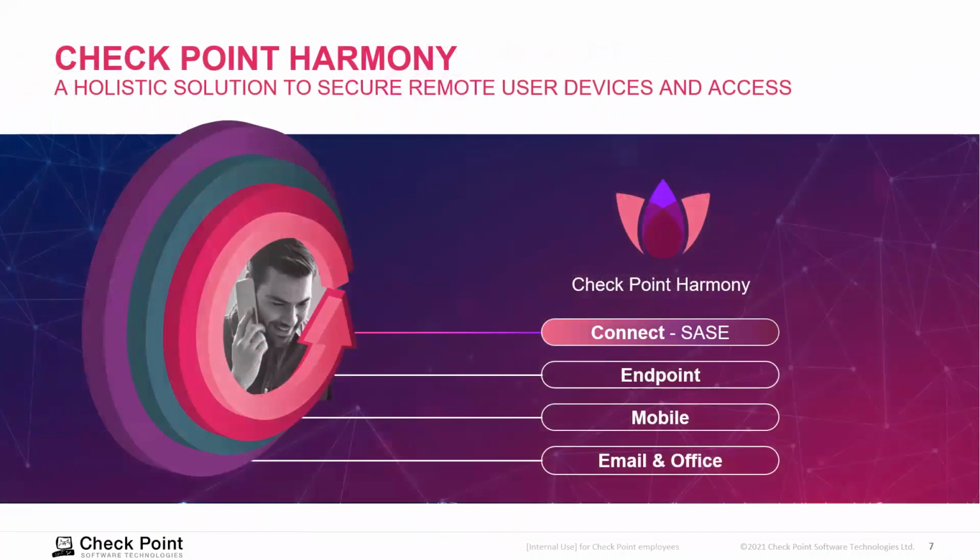Now, at Checkpoint Harmony, we do provide a holistic solution. It's not just about secure remote access or secure web gateway or secure internet access that we're going to talk about today, but we provide endpoint security, mobile security, and email and office security bundled into our pricing model. Now you can buy each of these solutions a la carte individually, in a user-based model, or you can select what's called our Harmony Total Package, which includes all of these different solutions bundled into one platform that's very economical and very easy for a customer to get budget for and also roll out within their enterprise. So today, as I mentioned, we're going to be talking about Harmony Connect SASE, which is our zero trust network access and secure web gateway offering.